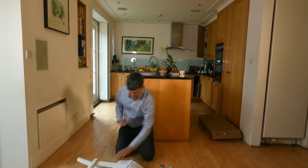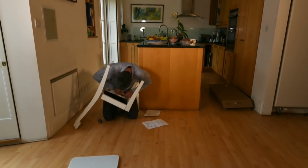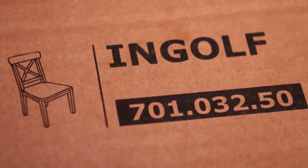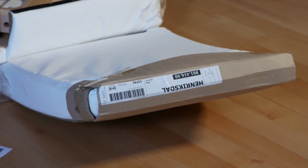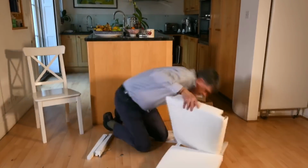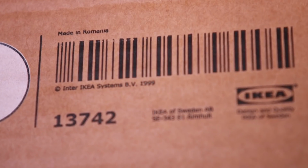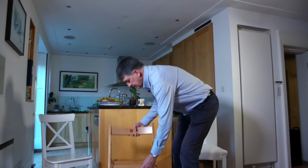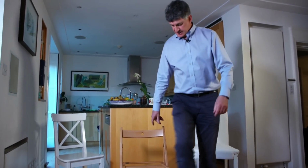Many come from Eastern Europe, an area with a well-documented history of unsustainable deforestation. The Ingolf, the Henriksdal, household names from the beech forests of Romania and Ukraine. And finally, small, simple, basic, they call it the terrier. And you're going to be hearing an awful lot more about this chair.